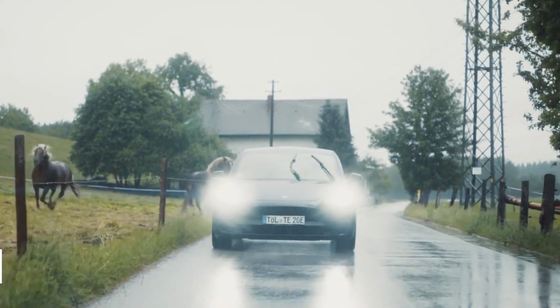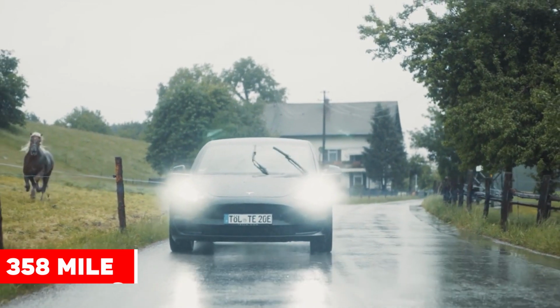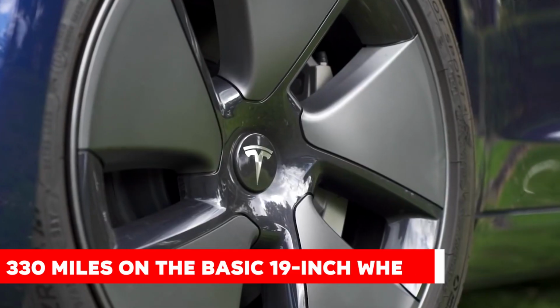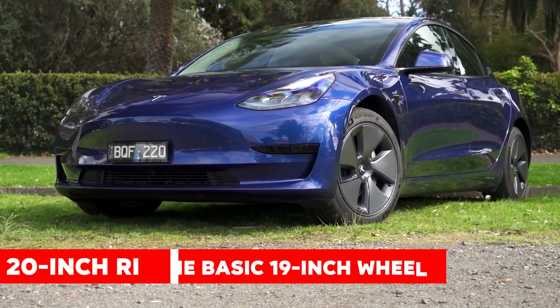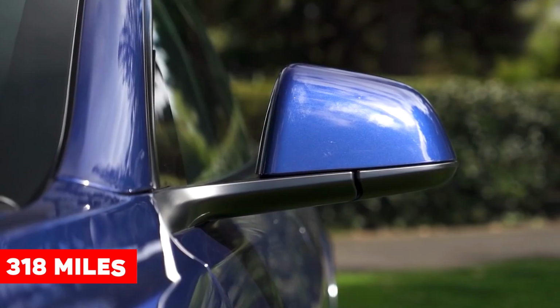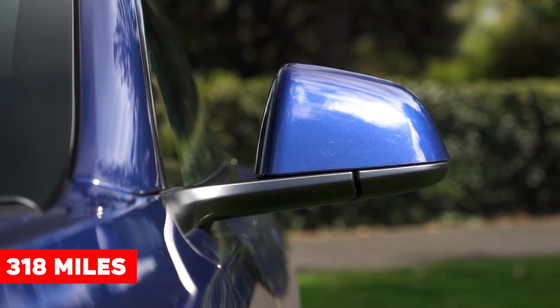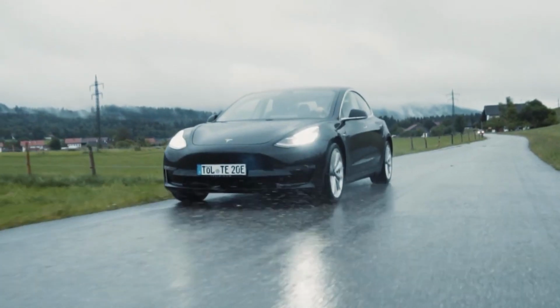The Model 3 long range now has a range of 358 miles, while the Model Y long range has a range of 330 miles on the basic 19-inch wheels, but the 20-inch rims impair the efficiency and result in a range of 318 miles. These are around 5 and 4 mile advances respectively.